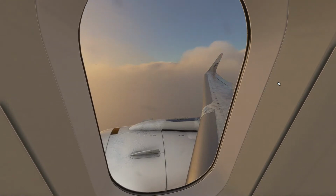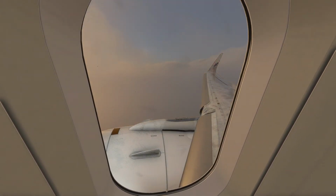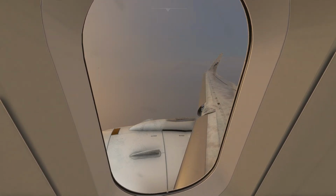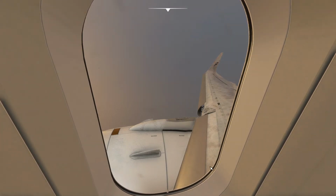Let's go to that view. And let's get flaps 1. So we're going to hold 3,000 foot until Bamab, which is our initial approach fix on a 12-mile final approach, and we're going to be using the VOR as we voted for earlier.